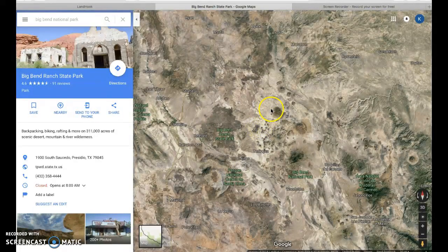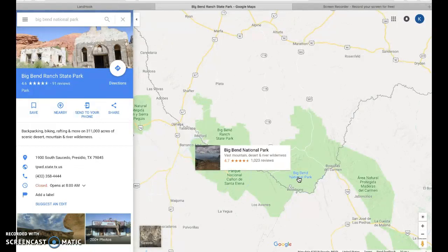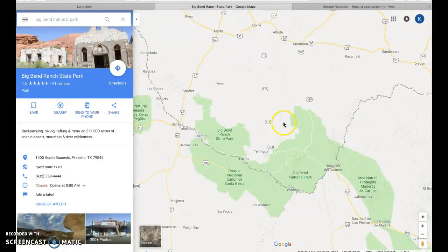Your property would be right here. That 40-acre tract is right here. So Big Bend Ranch State Park right there, Big Bend National Park right there. You got the Rio Grande running right here. So we'll switch back to this view. Big Bend National Park, that's one of 58 national parks that we have in the United States, and it's one of 2 in Texas. So it'd be a cool little day trip down here to see Big Bend.